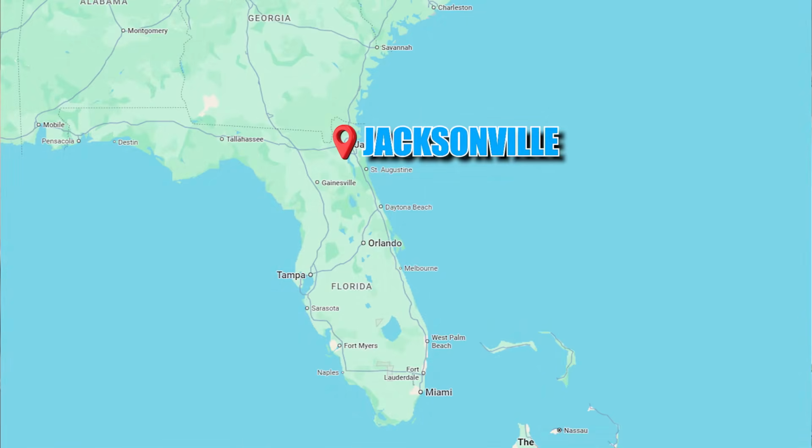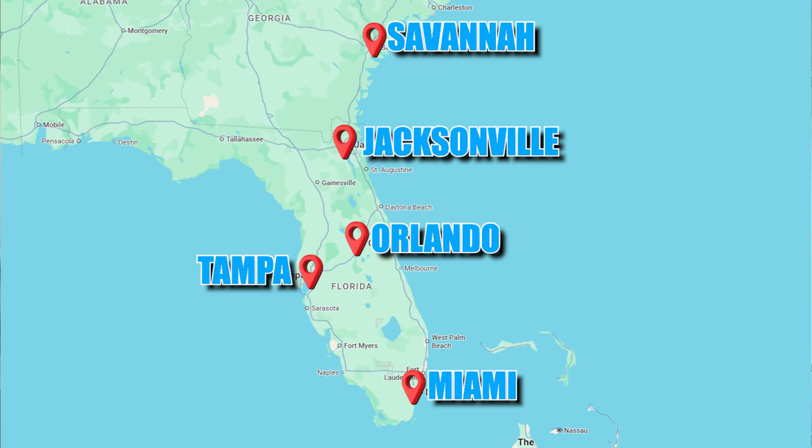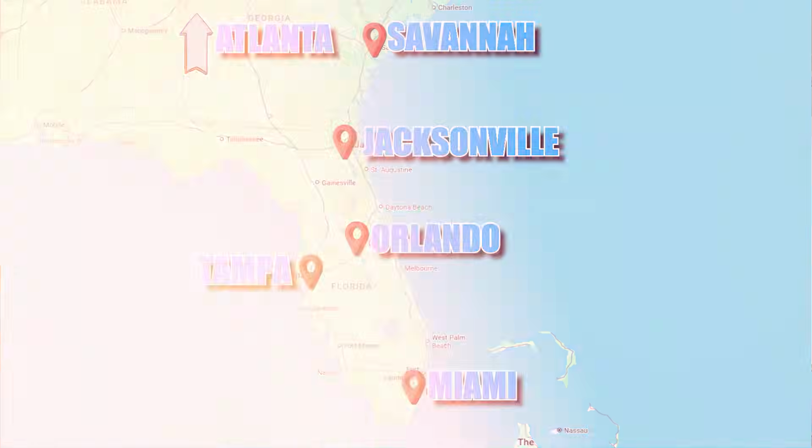But overall, the reason why this is such a popular floor plan, popular builder, popular neighborhood or community is because Jacksonville really is one of the premier cities in Florida people are choosing to move to and live in. And that's because of a lot of different aspects. Number one, we are in a prime location here in the state of Florida, being the fact that we're only 2 hours from Savannah, we're only 2.5 hours to Orlando, 4 hours from Tampa, 5 from Miami, and about 6 or 7 to Atlanta.